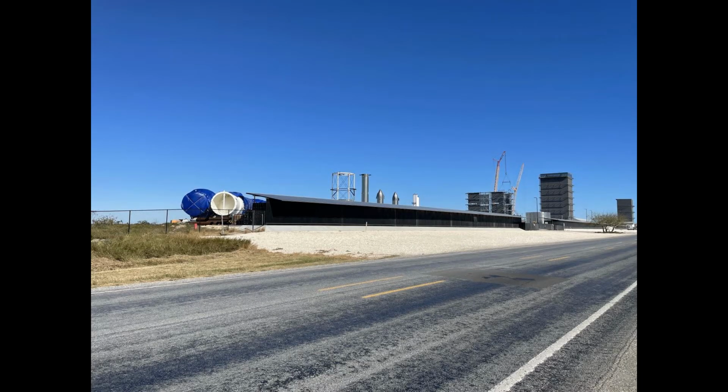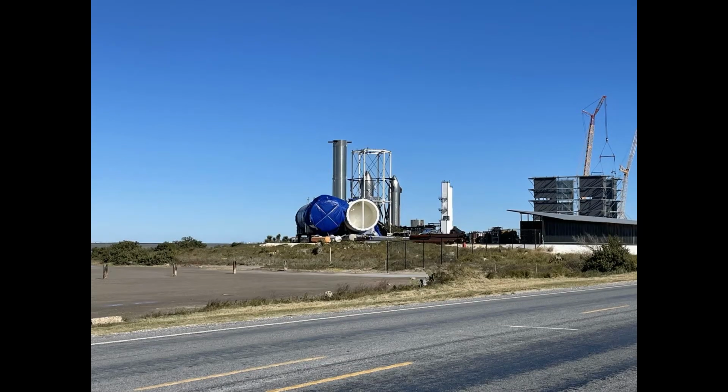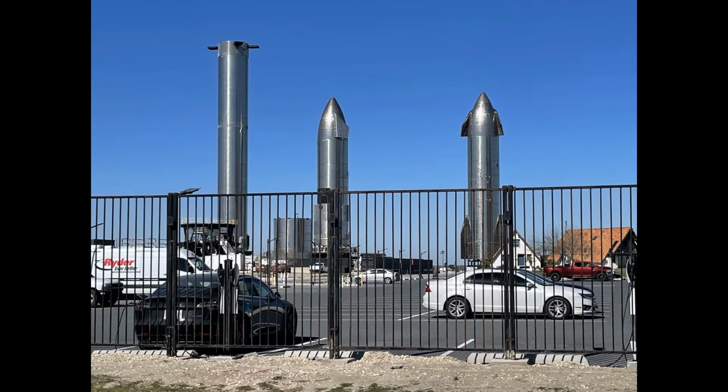This is basically the Boca Chica SpaceX manufacturing plant. It's really exciting to see the facility and then the rocket pieces that have been assembled here at Starbase. It's very inspirational to go to work and see that. Now on to the launch pad.